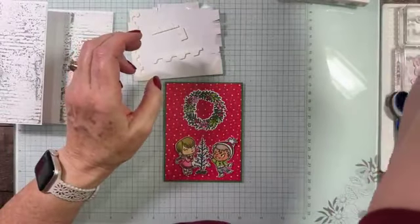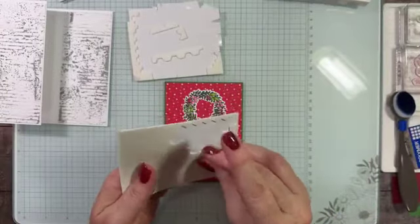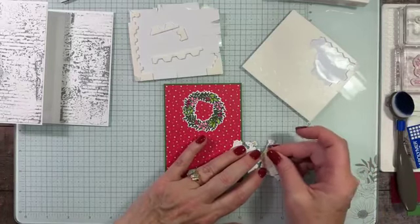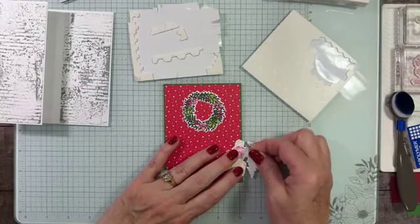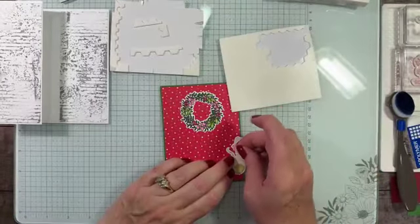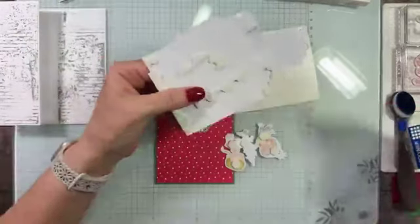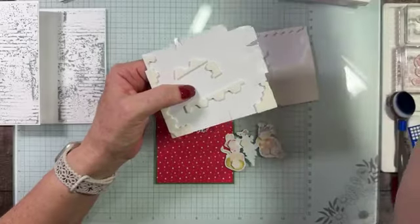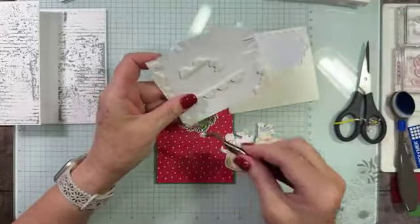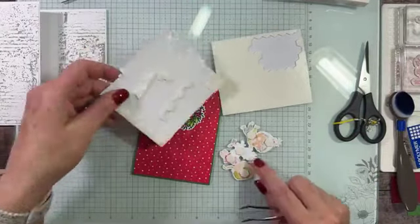Okay, so let's grab the dimensionals here. So we're just going to add one here and here and here. And I know I probably do overkill on the dimensionals, but I don't want this to crush in the mail. So we're going to grab some minis as well, just to make sure that the top part of my stuff is fully supported.